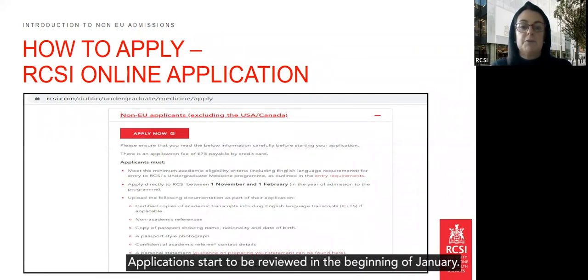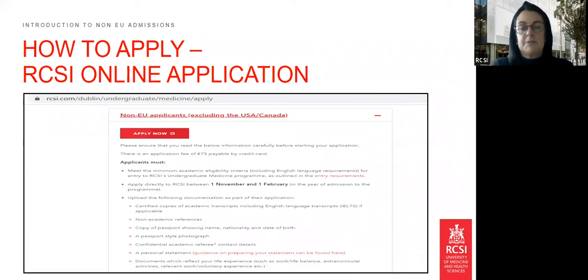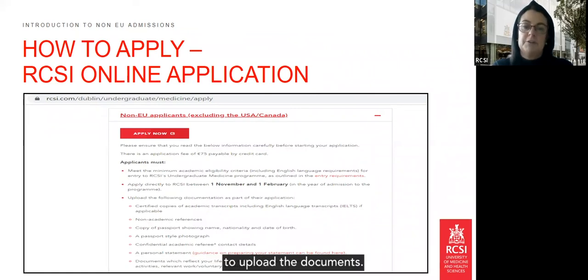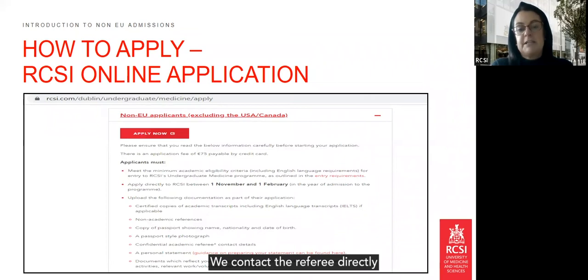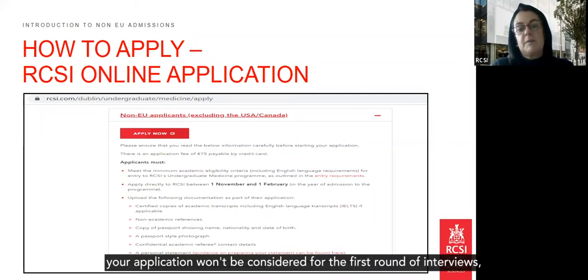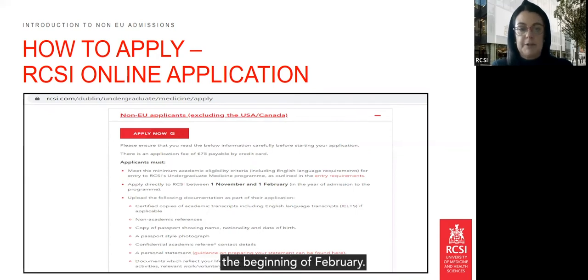Applications start to be reviewed in the beginning of January. So we will review the applications, and sometimes there is cases where there are documents missing. So the application will have to be opened up to you again to upload the documents. And also you are required to submit details of an academic referee. We contact the referee directly, so it can take a week to two for the referee to return the reference. So until all these documents are in order, your application won't be considered for the first round of interviews, which are usually scheduled towards the end of January, the beginning of February.